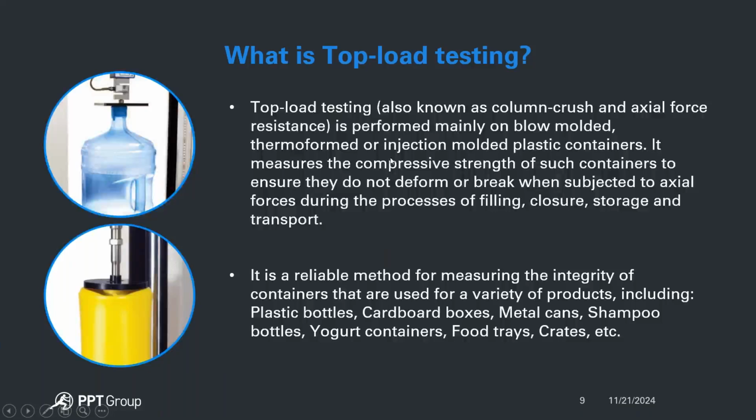All right, so what is top load testing? Again, we're using the universally known term of top load testing, but you'll also encounter it described differently as column crush or axial force resistance, compression test, burst test, all kinds of different descriptions, but it's essentially just a simple test performed mainly on blow molded, thermoformed, or injection molded plastic containers.